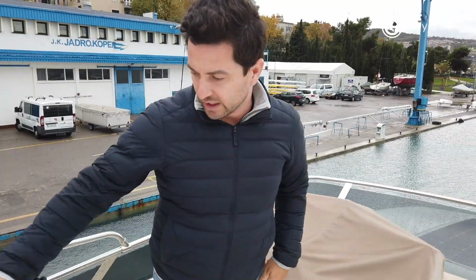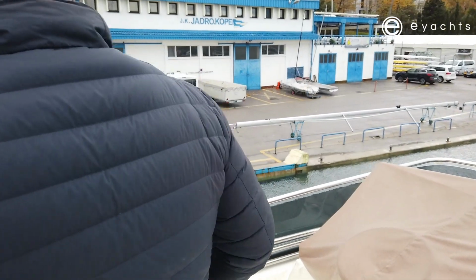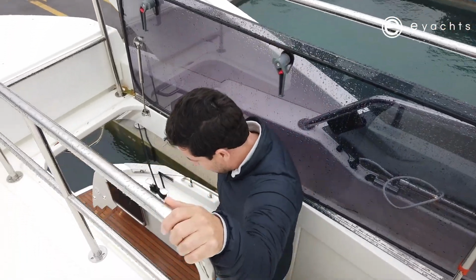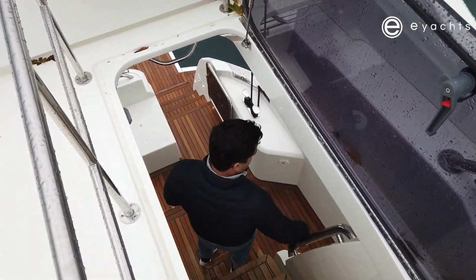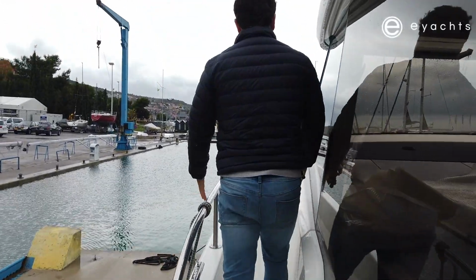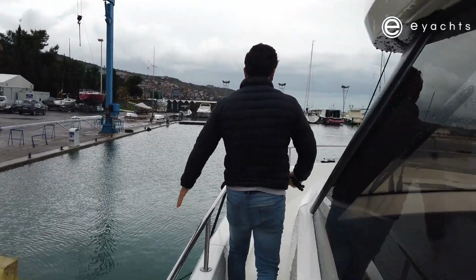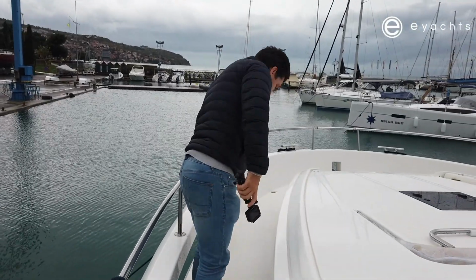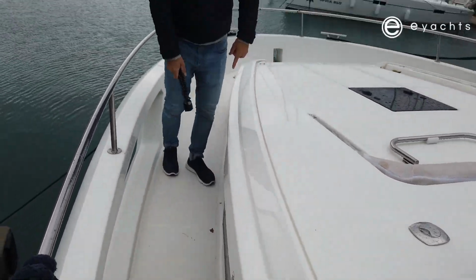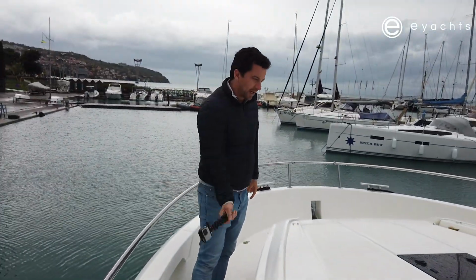Let's go for a walk around and check the gunnels. Because look at this, this is full of grab holds for transiting up and down, good sized stairs, and grab handles just here, pretty high and quite wide. Look around here, we've got this cut out here for the VIP cabin, so they can still look out through the windows, or it'll let light in.